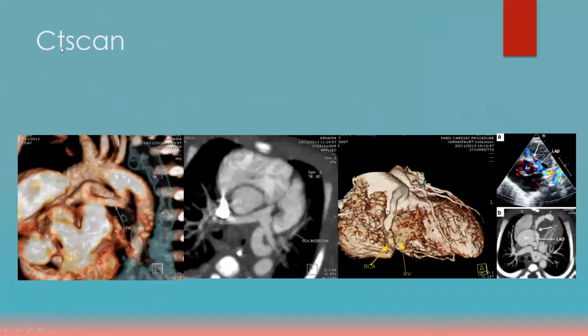CT scan could be done, though it's not essential. You can see the pulmonary artery and their size. Where is the duct inserting? If there is any abnormality or hypoplasia of some part of the pulmonary artery, and also it can show if there is any fistula formation and if there is any coronary stenosis.